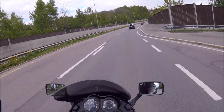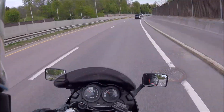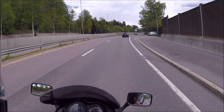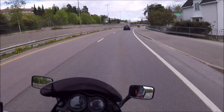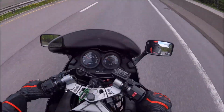But there was a lot of vibrations, and I felt it a lot in the handlebar, and the grips shaking that much is a little bit tiring after a little while. That is a big negative.